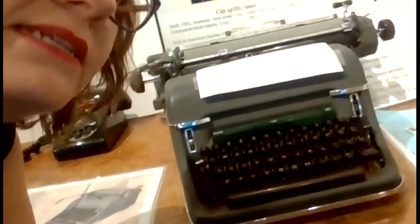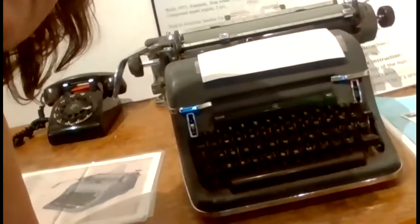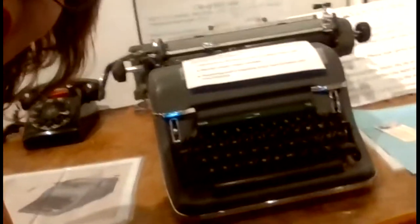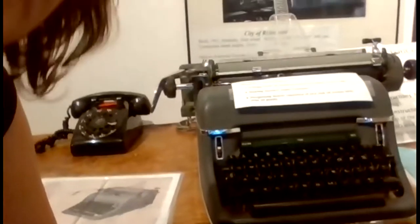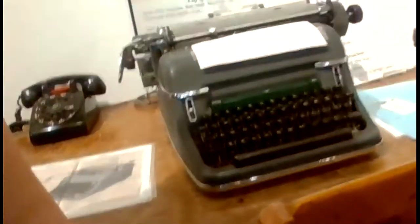Another thing that's wonderful is the way that these objects connect the past and the present. For example, so many grandmas at the graduation that I talked to you about were here with their little grandkids, and she would say, oh, I used to type on that. And it's a really wonderful object to connect the past and the present.